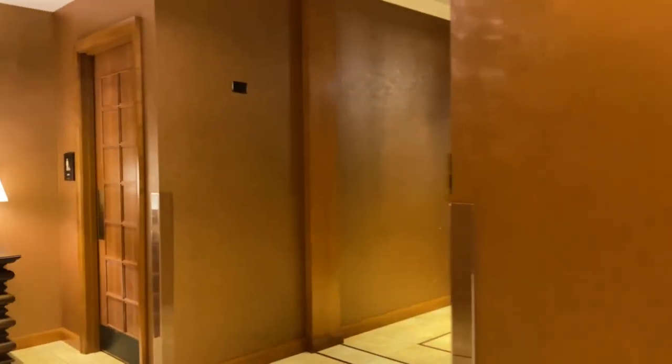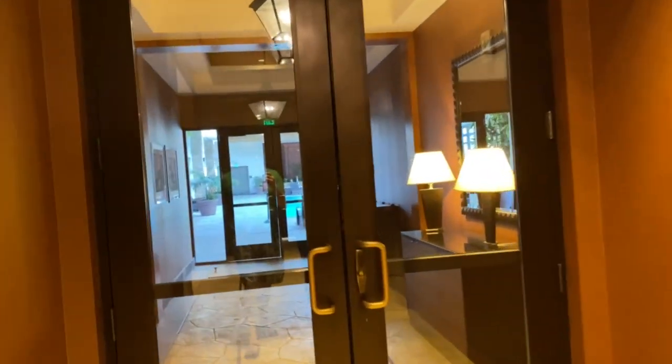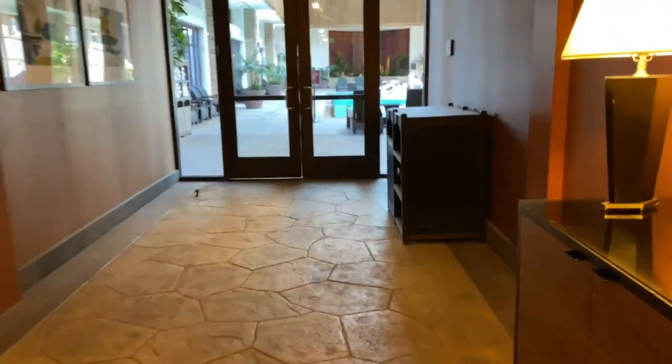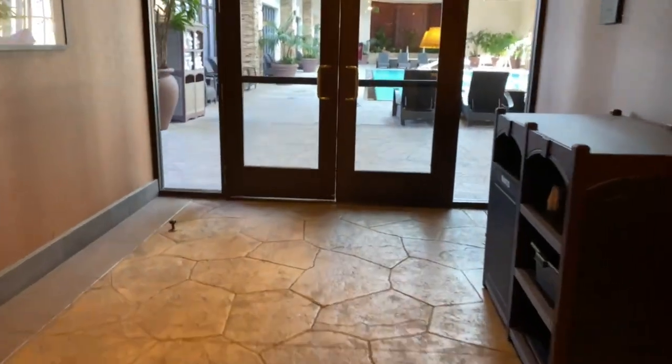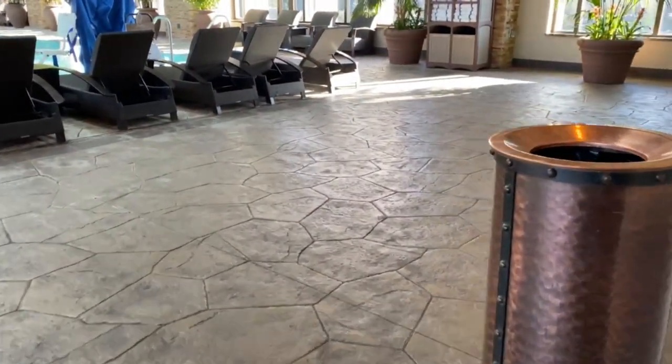All right, we are up on the 34th floor, headed to the pool. And you'll see that this is also locked. Let's use our key. 7 a.m. to 11 p.m., but adults only after 9. Well, that's good. 7 a.m. to 11 p.m. Adults only after 9.